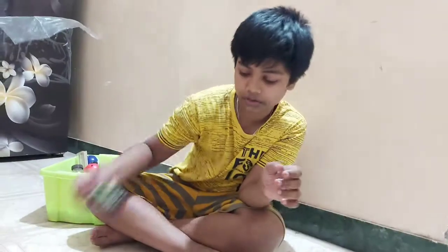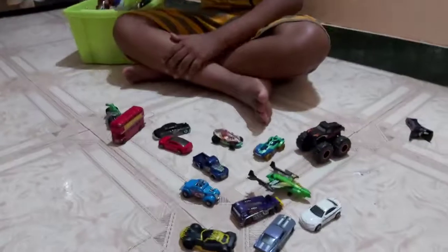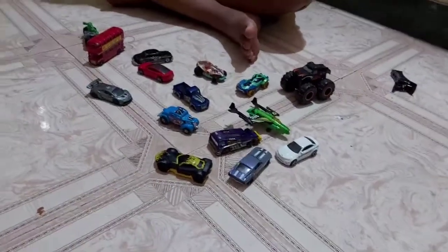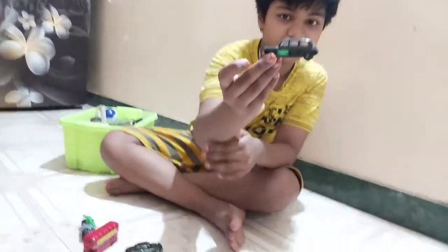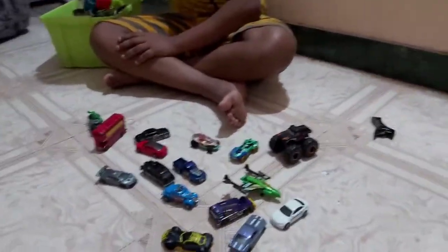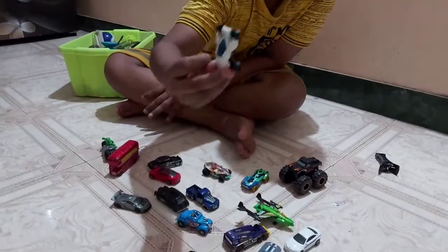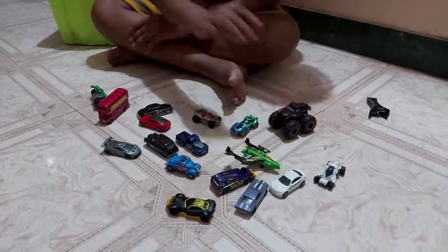And this is a Hulk bike, and it's so cool. And this is a Lamborghini. And this is a London taxi. And this is a scientist truck in PJ Masks. This is two of my favorite cars.